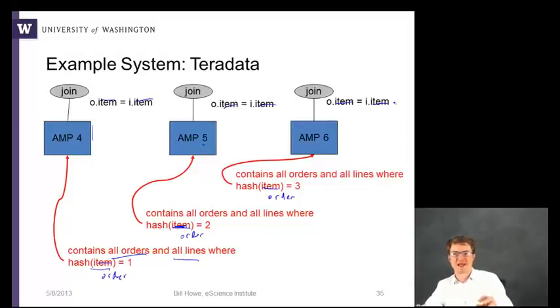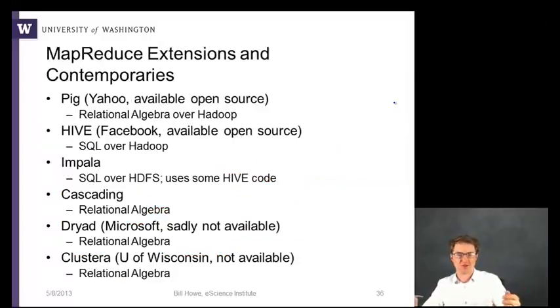So fine. The point is that the same machinery already exists in these parallel databases. And in MapReduce, if you're interested in doing a join, you're sort of implementing this yourself. And so this observation was not lost on people that, hey, it might be nice if there was a standard way of doing join in MapReduce and we didn't have to rewrite it ourselves every time. And in fact, there are libraries on top of MapReduce that do this.